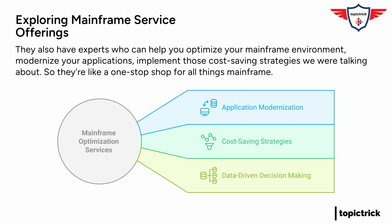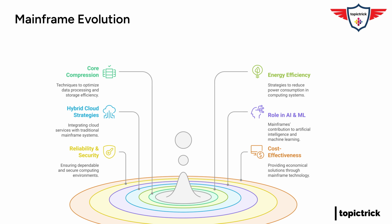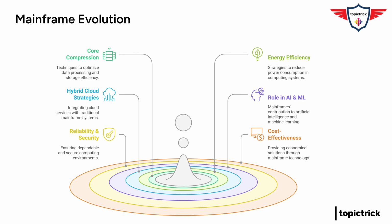You could say that. This is all incredibly insightful. We've gone from thinking mainframes were practically extinct to seeing how they're not just alive and kicking, but they're actually evolving to play a crucial role in the future of computing. It's been an amazing journey for sure. Yeah, and it seems like we're just getting started. So we've covered a lot of ground here. We've talked about core compression, energy efficiency, hybrid cloud strategies, even the role of mainframes in AI and machine learning. It's clear that these systems are far from obsolete. Absolutely. They have this incredible ability to adapt and evolve to meet the challenges of our digital world.